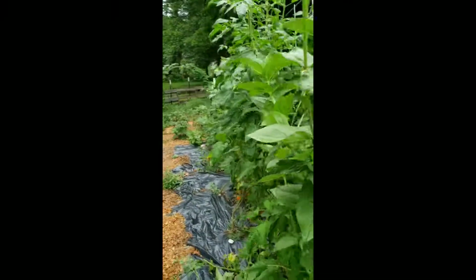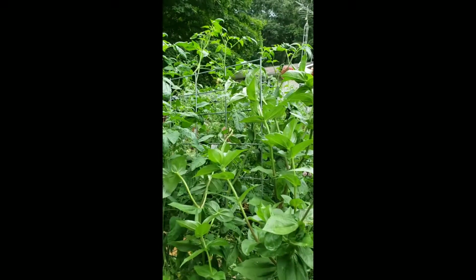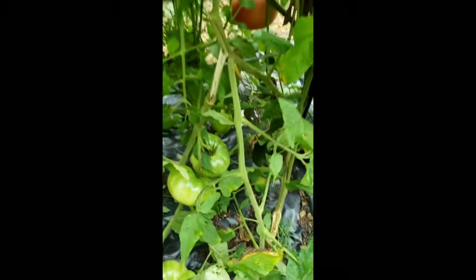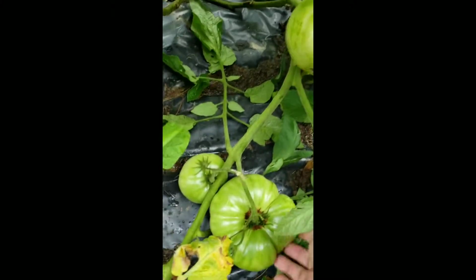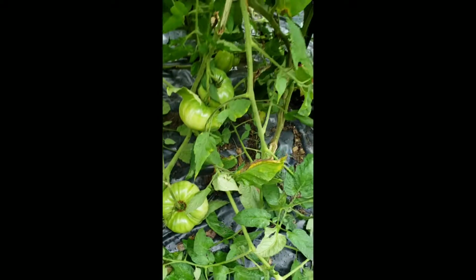But the zinnias are still kind of laying on the ground, but for the most part, I've got this prop back up. I just wove the back side of it through that cattle panel. And then I noticed this had happened. That branch broke there, and one of my big Whopper tomatoes is laying on the ground, so I'm gonna have to harvest that.